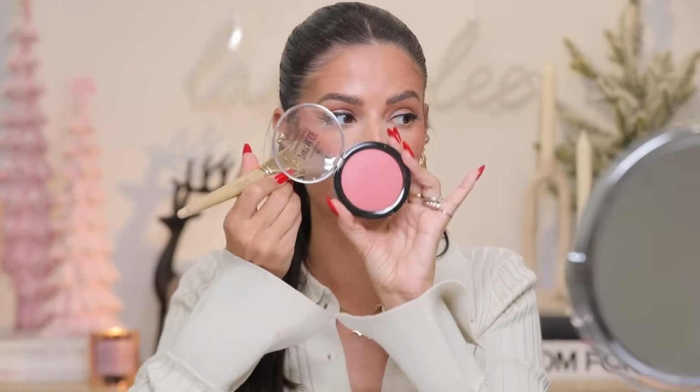It's such a big pan, you get so much, and I really am a sucker for anything baked. I love baked makeup products, especially for face highlighters and stuff like that. So yeah, I'm really into these. They're so warm and pretty.